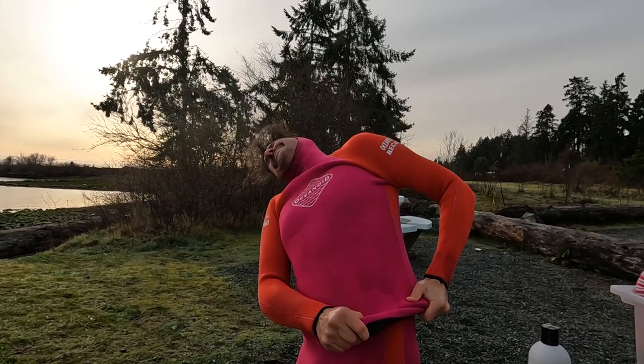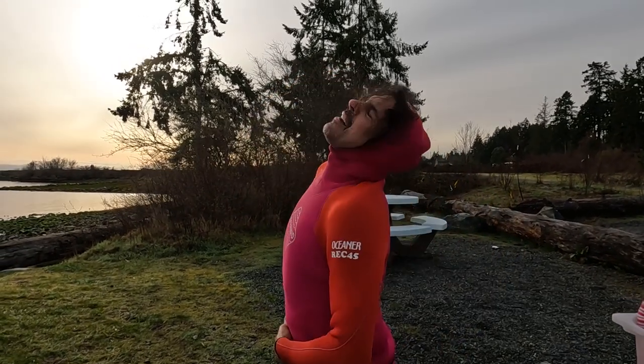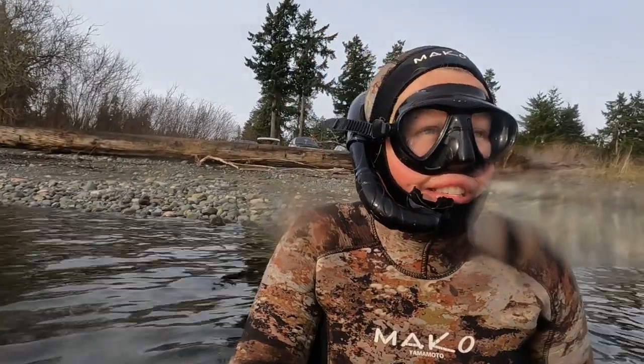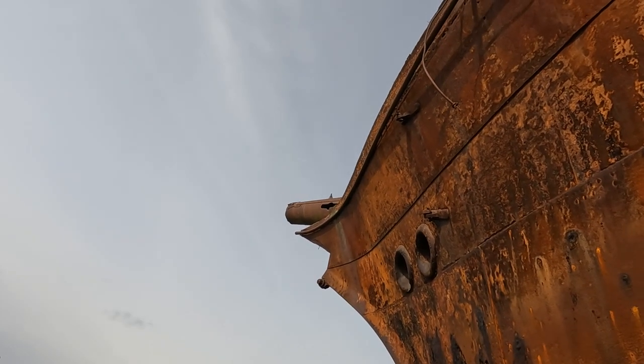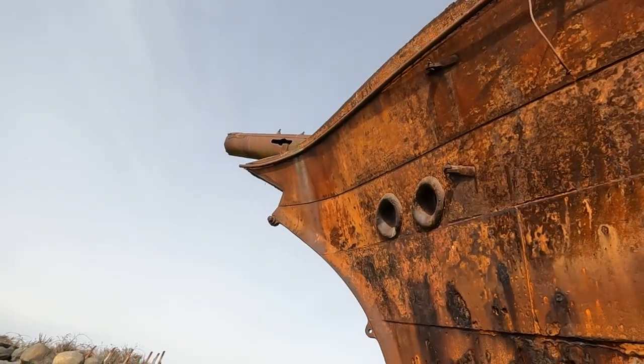Oh yeah, easy, perfect fit. Closer against the spring, the colder the water feels. There's pigeons on top. That's so cool. It's an intimidating shape.